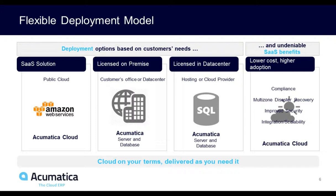But as a reminder, the reason that customers choose the fully managed SaaS option is for all of these reasons you see on the right-hand side of this slide: compliance, disaster recovery, improved security, scalability, and ultimately, customers wanting to just get away from this business of managing servers and managing IT infrastructure.